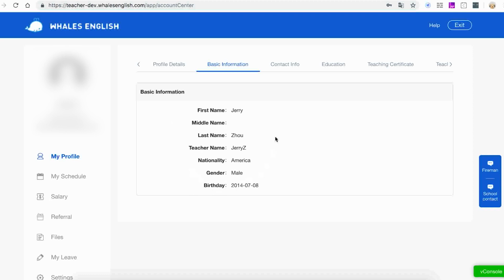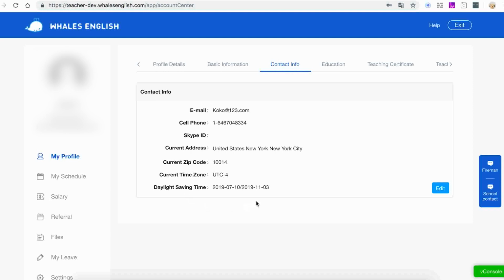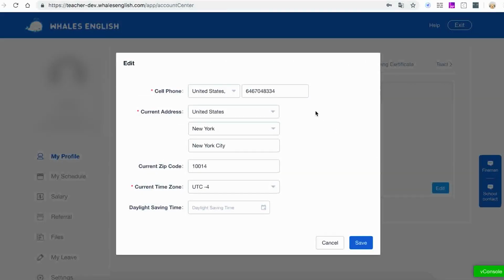As you can see here, this is already filled out and cannot be changed by you. Usually you should have that information already in your profile. The next thing you can edit is your contact information. Here I've already filled it out to save some time. I'm just going to show you.